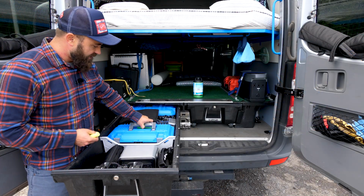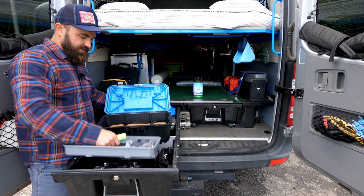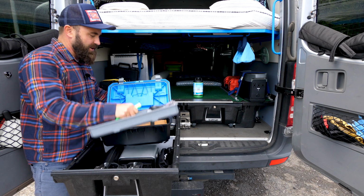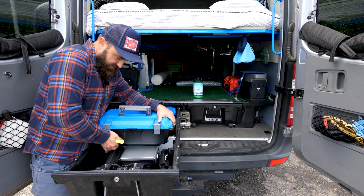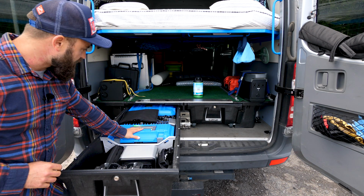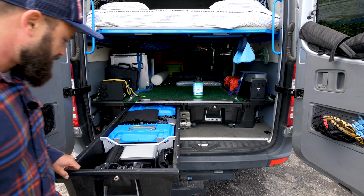DECKED also produces these little toolboxes. I think they call them D-boxes. And this particular one just has some random tools, wrenches and such. Also things that you don't want flying through the van. Things that you don't want to keep track of. These boxes fit perfectly in the drawers. And now I know that I always have tools right there. The bigger D-box further back has some roadside assistance stuff, a tow rope, a tow hitch, that kind of thing.